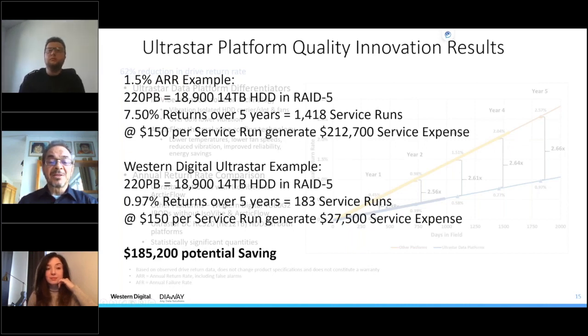Plugging in our numbers that I just showed on the previous slide, we're merely talking $27,500 in service cost, or a potential saving over their installation over the use of 5 years of $185,000. So very significant, and it doesn't cost anything other than changing brands.